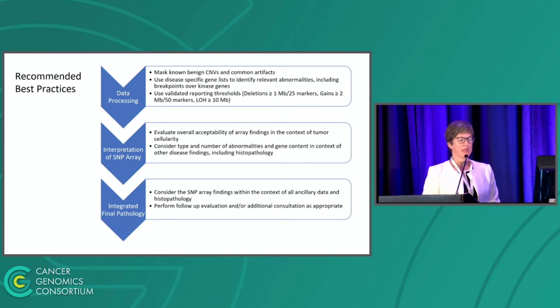And using our validated reporting thresholds, and then in our interpretation, a big piece of this is evaluating the overall acceptability of the data, because the results tend to be noisier by far compared to other tumor types, and we're not entirely sure why yet. It may have a little bit to do with the very limited amount of DNA we get from many of these small skin biopsy samples. And we obviously have to consider the abnormalities in the context of the patient, the disease. And then finally, these results are considered ancillary data and integrated with the rest of the data on the patient.